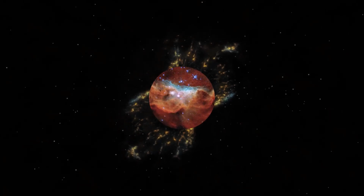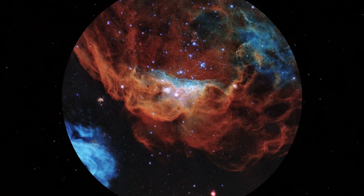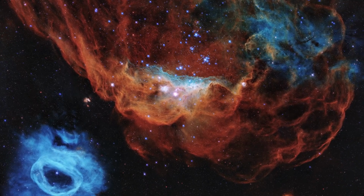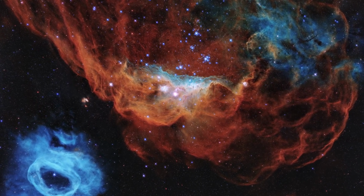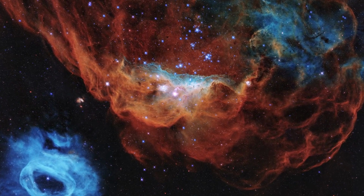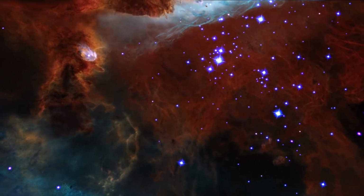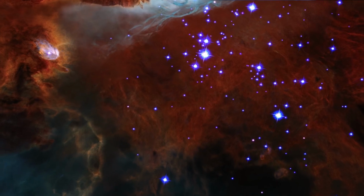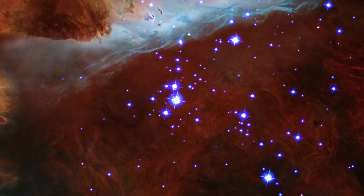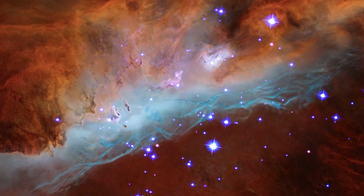And now, we have come to the Hubble Space Telescope's highly anticipated 30th anniversary image. The image is one of the most photogenic examples of the many turbulent stellar nurseries Hubble has observed during its 30-year lifetime. These regions are dominated by the glow of stars at least 10 times as massive as our Sun. These stars have short lives of only a few million years, compared to the 10 billion-year lifetime of our Sun.